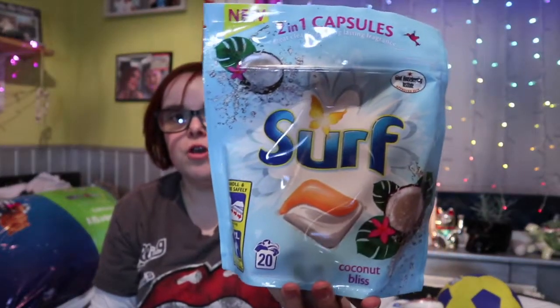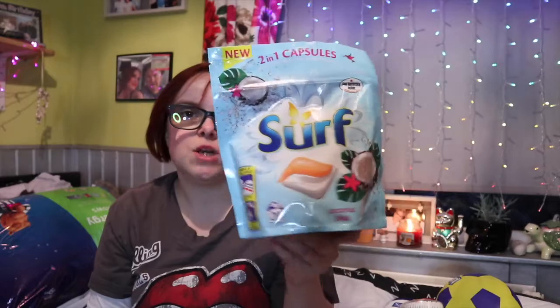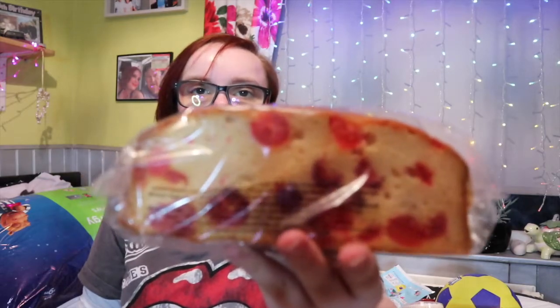Also just picked up some Surf washing machine tablets. Let me get 20 in a pack, and these were £2.99. Got some digestive biscuits for, I think, £1, I'm not too sure. Then she also picked up, oh no, it's broken, oops, this cherry cake. Look how nice that looks, and then look, it's all broken. That's my packing skills, guys. Not too sure how much this was, probably like £2, not 100% sure. So she picked that up.